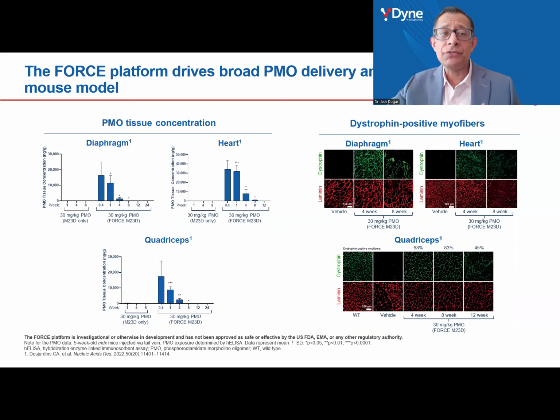So in a mouse model of Duchenne, this is a very common mouse model, the MDX mouse, the FORCE platform has demonstrated broad delivery of the PMO to cardiac and skeletal muscle, including the diaphragm, with significantly higher exposure levels, the ability to really deliver much more than what we call naked or unconjugated PMO.